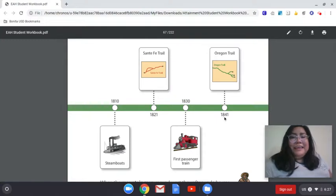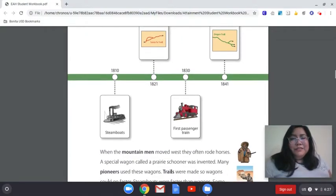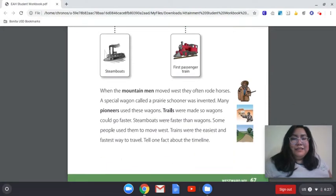And finally, in 1841, we have the creation of the Oregon Trail. Like we discussed earlier, the Oregon Trail helped people from Iowa and Missouri travel all the way to Oregon, which is located on the West Coast. Now, let's continue reading our lesson.